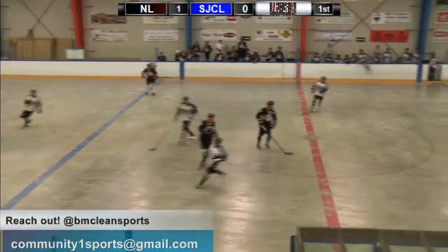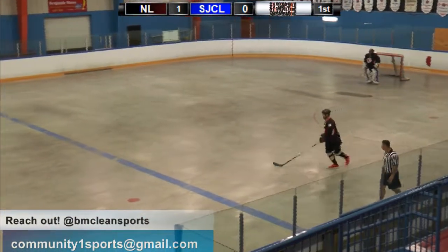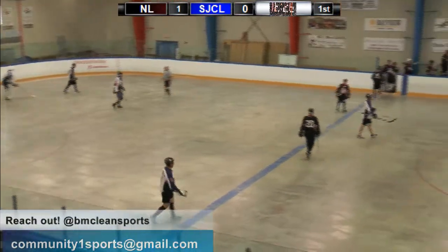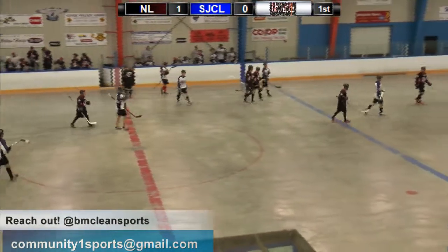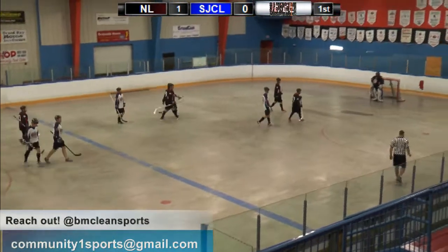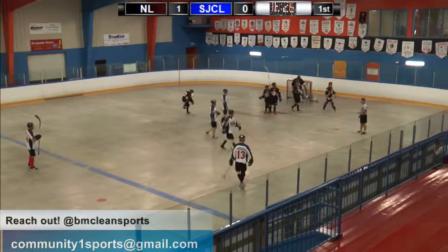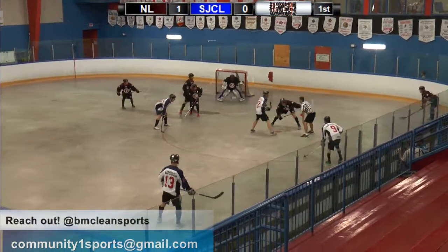Money Savers respond, sorry. I call them Newfoundland. The Newfoundland Money Savers with the black and white trim and red trim. St. John Coors Light in the white and blue. B Division action, our first B Division game here from the Community Center. We've seen the full gamut so far today. We started with women's, then we had a B division game. Just finished up with C division, sorry. And now your B. One more game still to come. This is our 4th game of the day here from the arena.